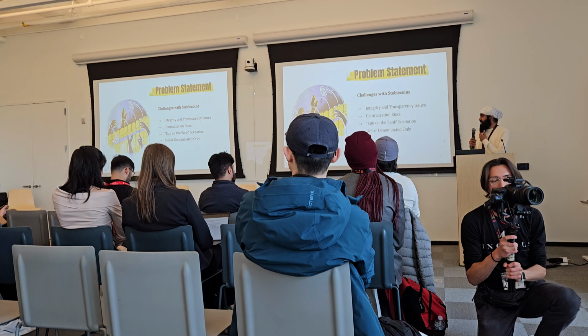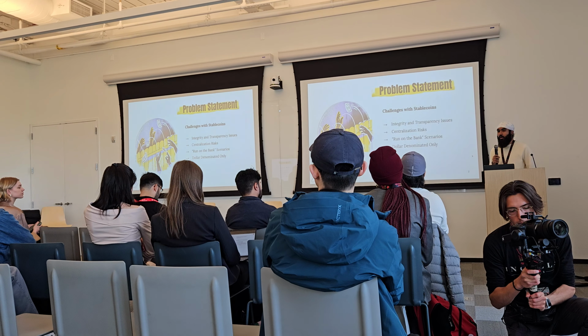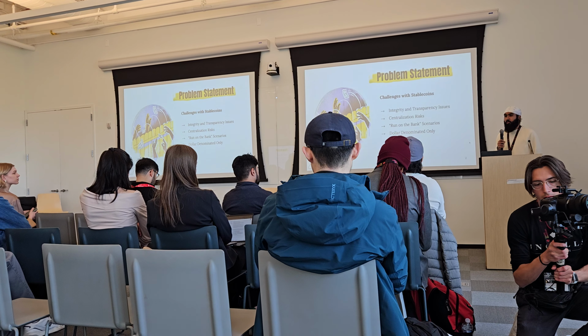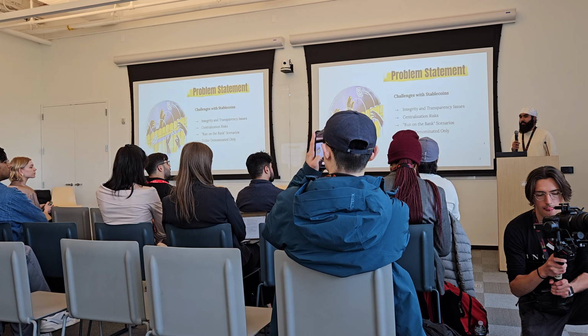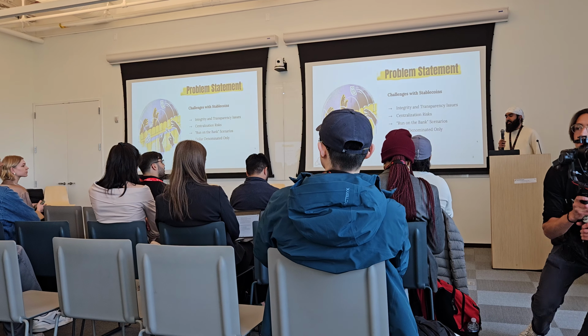And then the final problem is everything's dollar denominated. There are some other stablecoins like EuroC by Circle, but at the end of the day, their market cap is so small compared to the overall stablecoin market cap that they're underused.